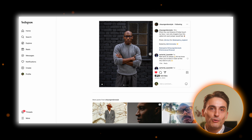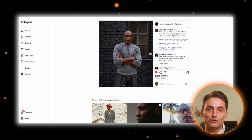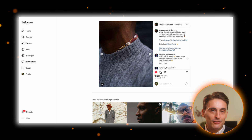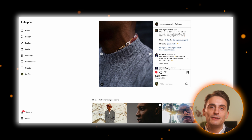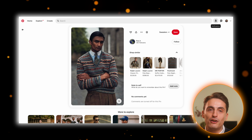Another way to style this sweater is by adding a neckerchief, as done very elegantly here by Sean Gordon. Now this outfit would already look great without the neckerchief, but just by having this additional pop of color and pattern, the look immediately becomes more interesting. And I think in general, once you have your basic sweater colors covered, it's a great idea to have at least one quote-unquote fun sweater, which could be either in a brighter color or with an interesting pattern or texture. That way you have a great layering piece that makes your outfits more interesting.